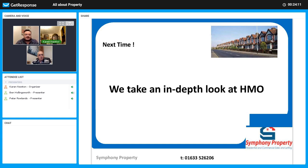So the thing to do there, and it's really easy to do, is look at where the property is, find out what the local authority is, go onto the local authority website, just type into the search bar HMO, and bingo, everything will pop up for you. All the rules, the regulations, what you must have, what you mustn't have.